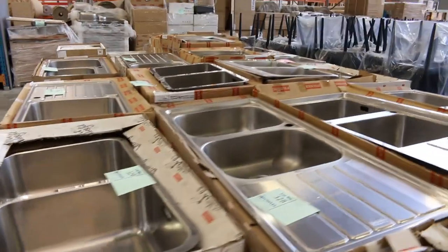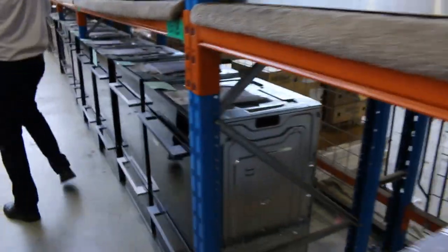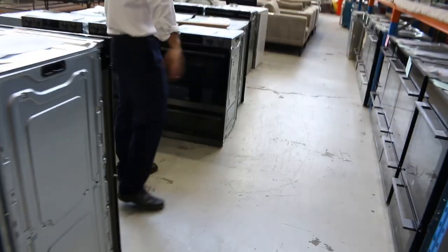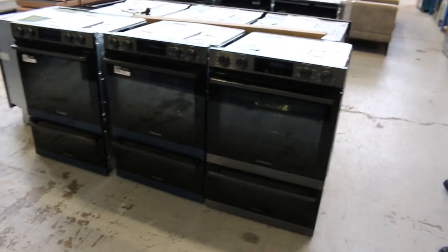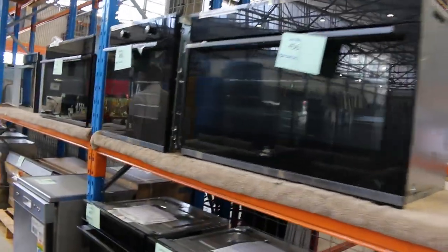Loads and loads of sinks through here, all branded Franke, mostly Franke. A couple of Teka ones there. Had good sales on the ovens last week. There's still plenty to go around at this stage. Word will spread and then they'll all just fly out the door. Some beautiful Electrolux and Westinghouse double and duo ovens there. Really nice looking gear, folks. Nice Electrolux 900 oven there as well. What else have we got? Some Technika freestanding cookers.